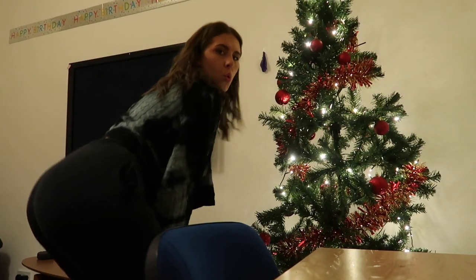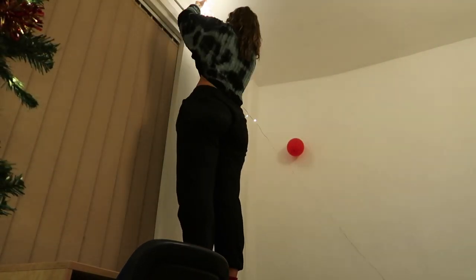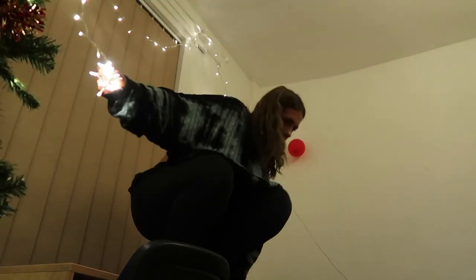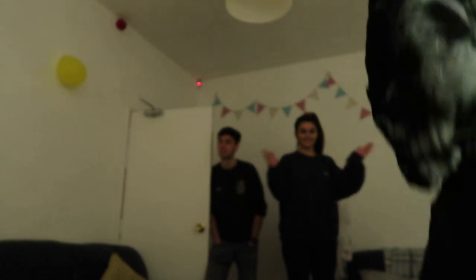Now, last year we didn't buy many other decorations, however I did find some old fairy lights that I used to decorate my room last year, and I thought I'd string them up around the living room just to add a bit of ambiance, a bit of mood lighting, if you will. And then finally it was time to show my housemates all of my hard work. Oh, it's so pretty! Looks really nice. Thank you for your efforts.